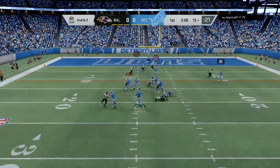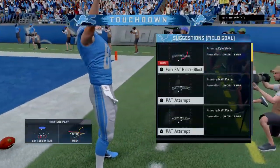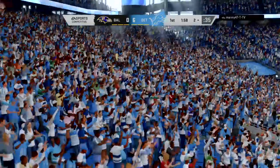Looking to throw again on second down. Stafford. And that is caught. Touchdown, Detroit. T.J. Hawkinson there to make the grab as his guys are able to strike first here in this opening quarter.